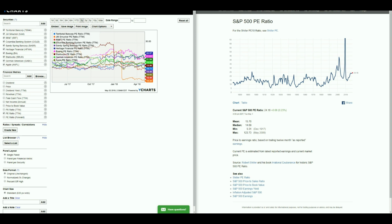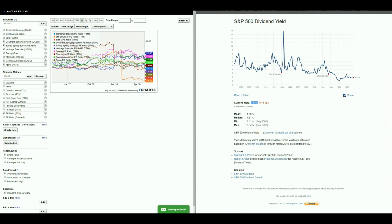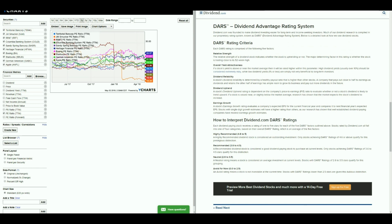Next, I screen for a dividend yield of around 1.5% or higher, because we're trying to judge these stocks off the DARS rating system, which measures their stock strength. If it's trading near its 52-week high, it has done very well. For the overall yield attractiveness, we want something a little bit higher than 1%. So I said 1.5% is roughly what the S&P 500 average could trade around.